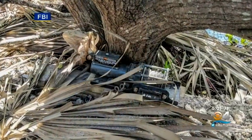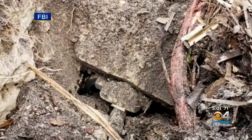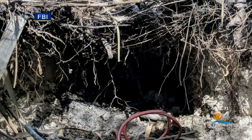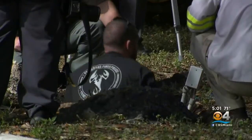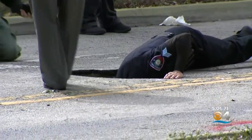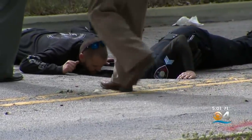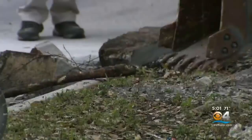At the entrance, agents found a generator and a winch to pull a wagon from the tunnel. We see it here covered in dirt. They figured whoever dug this used shovels and a pickaxe. I don't know how they did it. I would like to put it into words for you, but it is so cramped in there, and that wagon is, I mean, it's a puzzle. I can't imagine how they did it, as well as claustrophobic.